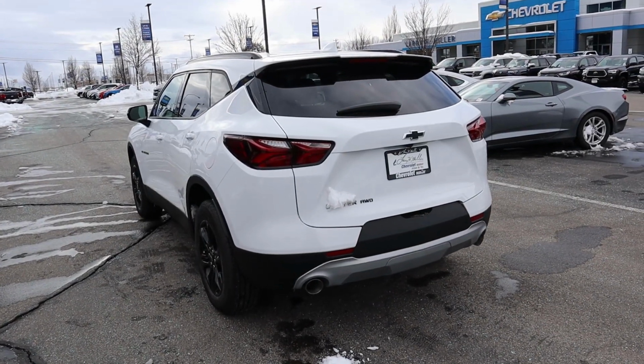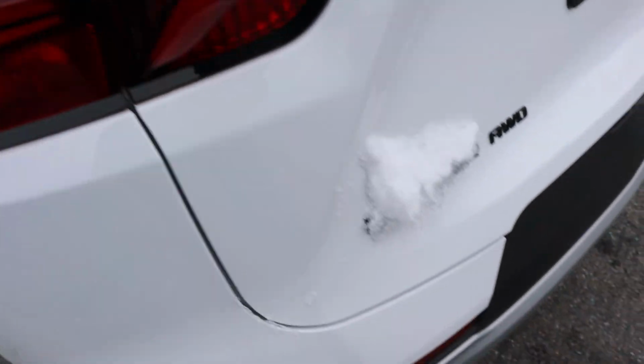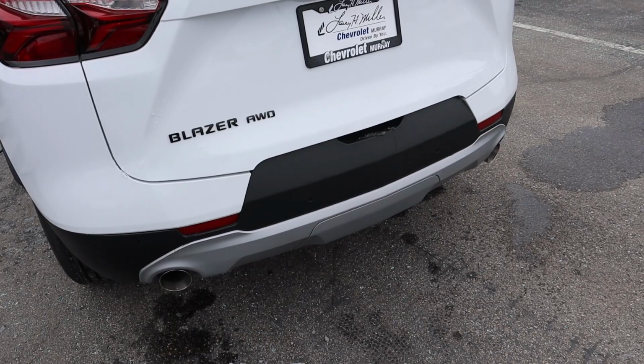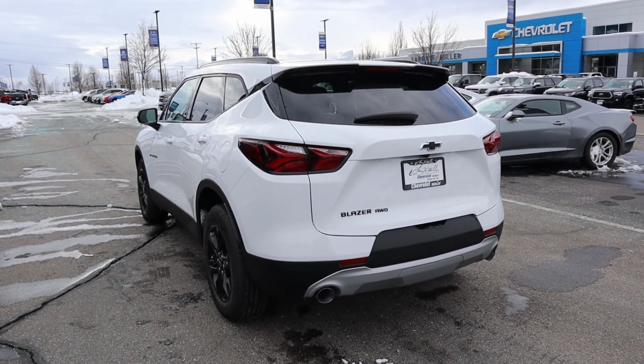Now finishing things up here in the rear, we still have the same Blazer taillights, which look really good. We have the Blazer logo, which now you can see. We've got the blacked out Chevy bow tie, the exhaust tips out either side, which give it a much more aggressive appearance. And that's everything for the rear.